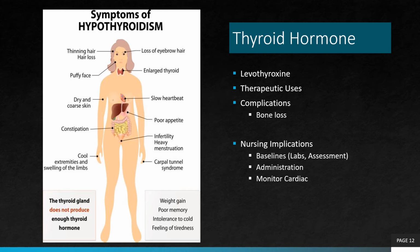We have a medication to replace T3 and T4. It's called levothyroxine or Synthroid. The therapeutic use is to give it to someone who no longer has thyroid function. A lot of times people get goiters, especially here in Ohio. We live along a goiter belt because we don't have any iodine in our water. Very, very common to be on that medication.